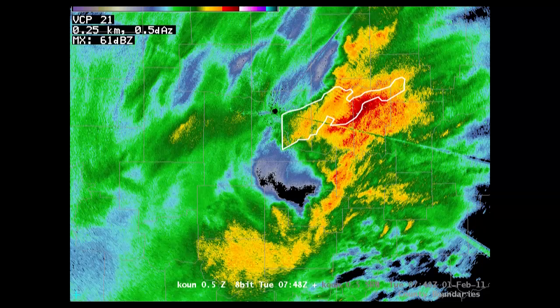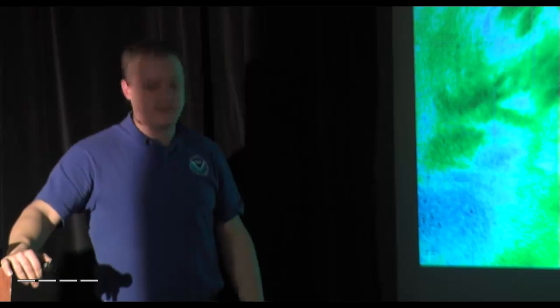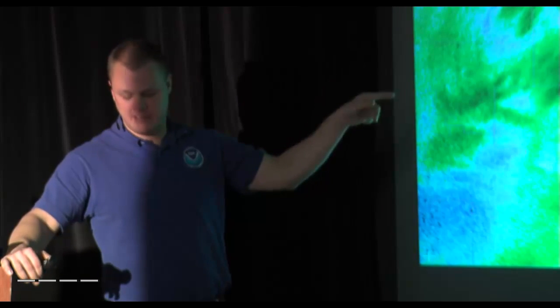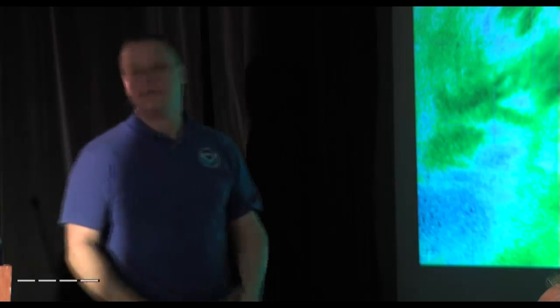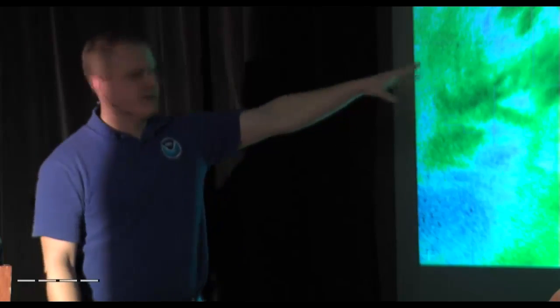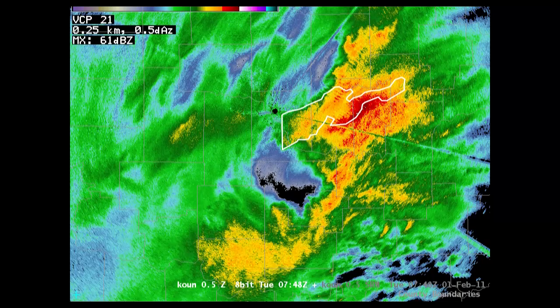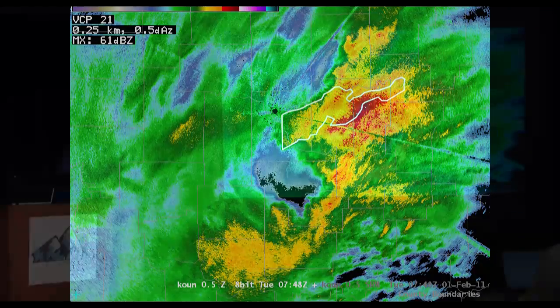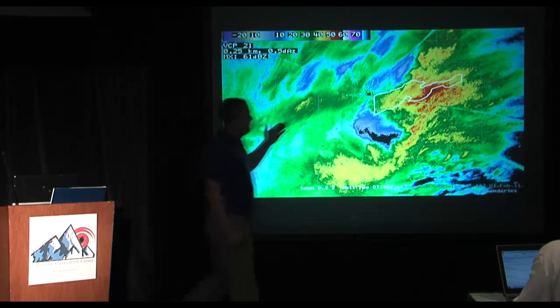Sleet's a little trickier. Actually, this particular case was one of the few times in all the radar data I've looked at that I thought I was seeing sleet on the radar. Problem is sleet refreezes so close to the ground, radar rarely sees it. Sleet would look like that should you ever be able to detect it, but I don't anticipate many events where you'll be able to see sleet because it refreezes so close to the ground. You might see it right around the radar, but then you've got clutter to deal with, and it's just really tough. So that's why the meteorologist, the human forecaster, has such an integral role when interpreting these products.